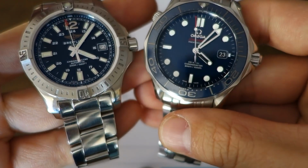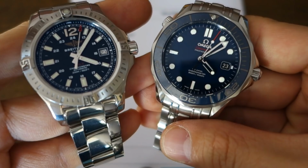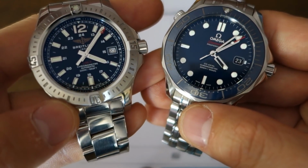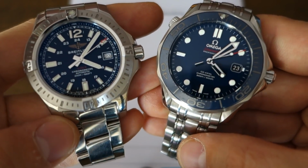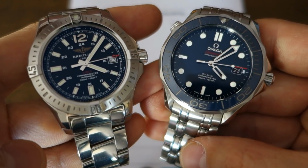So guys, there we go. That's my comparison of these two really quite nice watches, very good quality, Swiss-made, dive-capable watches. Let me know what you think about these two, particularly if you own either one. I'm really interested to hear your thoughts as always.